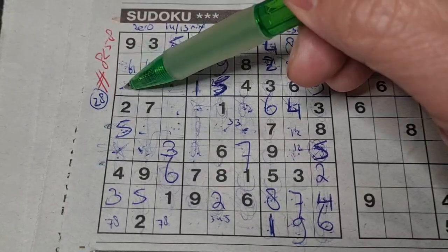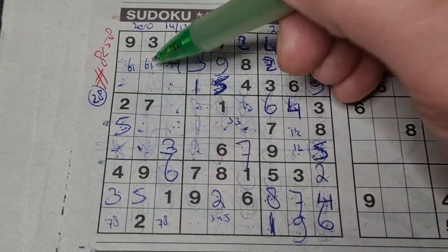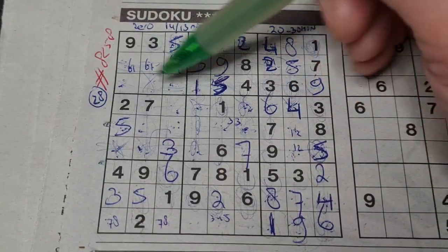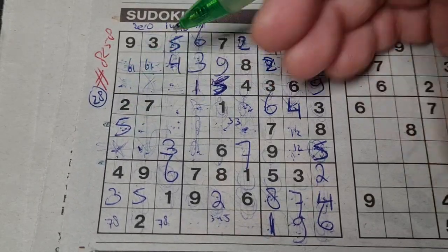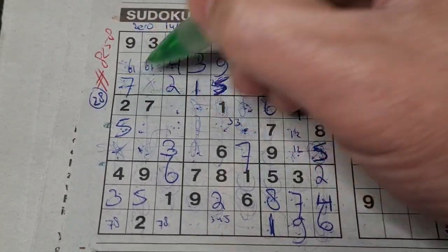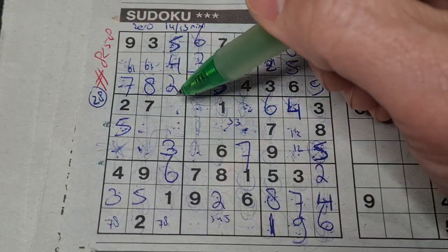2, 7, 8. And look, we have 2 and a 7 in this column. So no 2 and a 7 in this box. 2 and a 7 goes in those 2 boxes as a pair. We have a 2 in the first column, no 2 there. 2 should be here, and the 7 goes there. So 1 digit left in this big square for number 8.